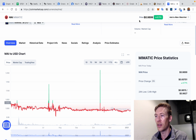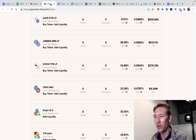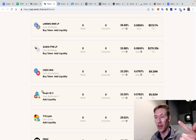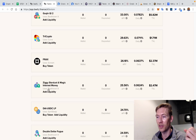I don't know its tokenomics. I'd look into it, but that looks like an opportunity if you look into that one a little bit more. So I'm seeing that one at 33%. You can mix all three of them, USDC, DAI, and MAI for 33%. And this is even a little bit more stable. So you got MIM, USDC, and T for 25.